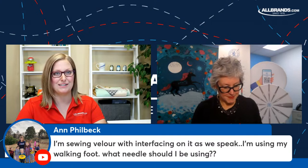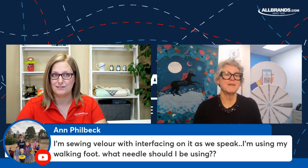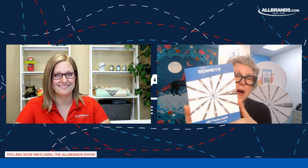Okay, here we go. Ann Philbeck asked in the beginning, she said, I'm sewing with velour with interfacing on it as we speak. I'm using my walking foot. What needle should I use? Barbara, you want to download the app or go to the ABC Pocket Guide and look for velour. That's what I'm doing right here in the little ABC Pocket Guide, and velour says universal. If it's a velour knit or jersey, you're going to use the stretch. But I might also add, if you're working with a sticky stabilizer, that super nonstick would be an option for you too.